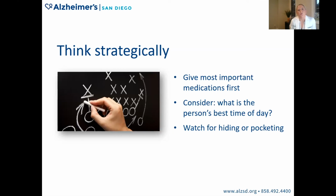And as far as the timing of medications, certain medications need to be taken in the morning. Some, like I mentioned, trazodone, need to be taken at nighttime. So it's important to come up with a game plan with your pharmacist, if you have a high pill burden, about which ones should be taken at which time. And then obviously, watch for the sneaky pocketing or hiding of medications, so that we can make sure we're actually taking the medications and they're not ending up in a side drawer somewhere.